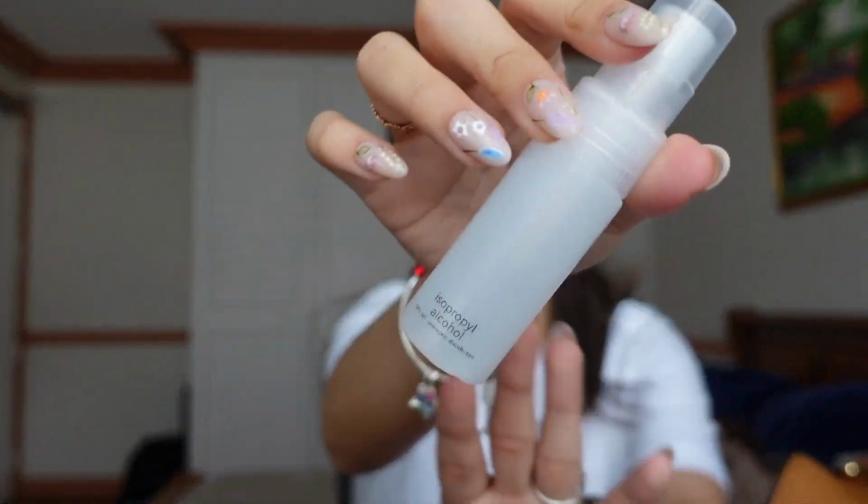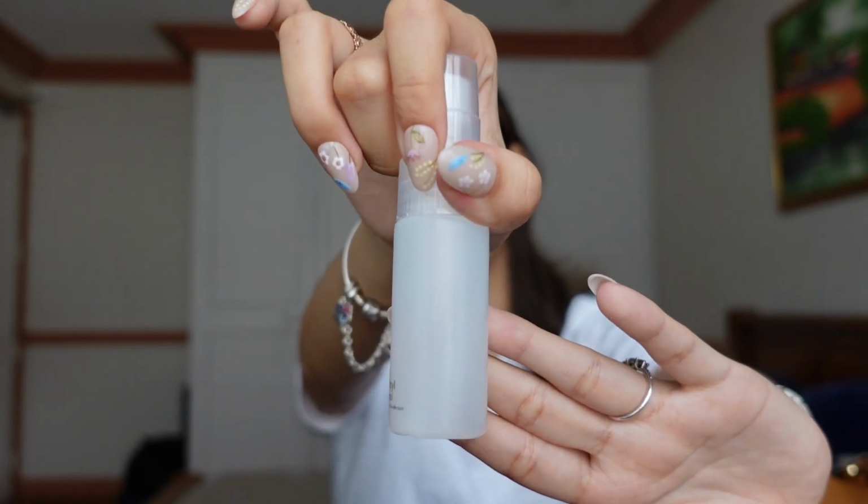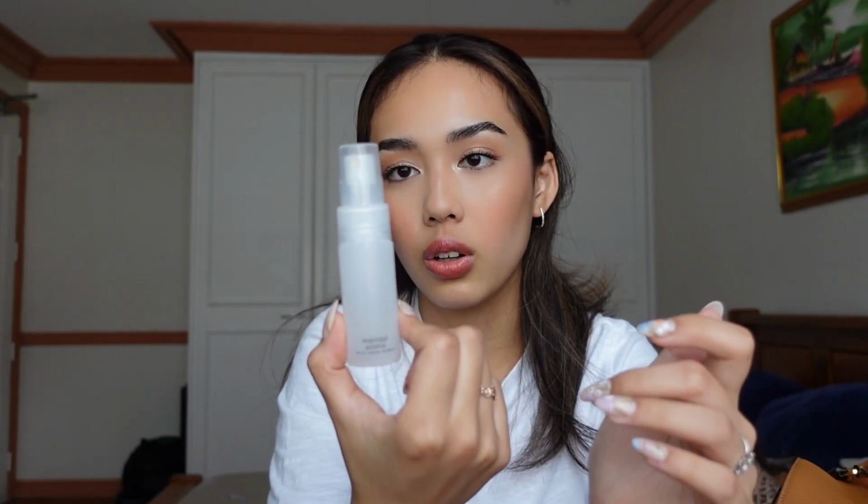Goodness. Next, alcohol. This is a bottle I repurposed from a Biore hand spray, a hand sanitizer I got from Japan. And yes, I do label things. I'm a bit of a Sheldon with it, but yeah, it's isopropyl alcohol. And the mist on this is really nice. It's super strong and fine. So that's why I like carrying it around.